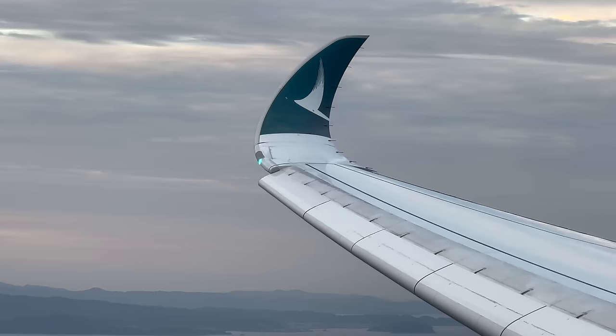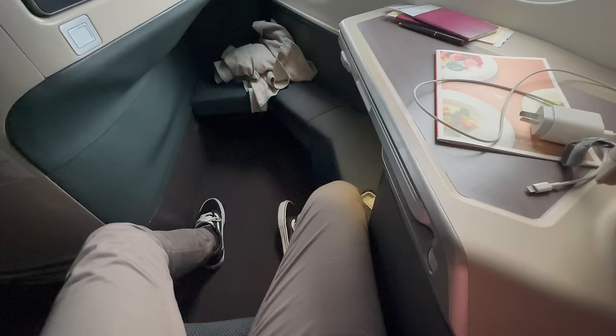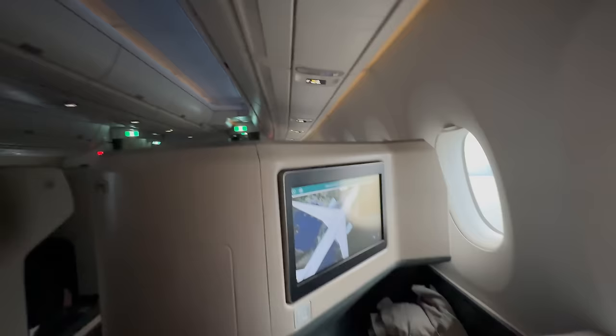The cabin crew on the first flight to Hong Kong weren't as proactive as on the flight to Osaka and also my inbound flight from Hong Kong to Sydney. They were super busy and probably understaffed, so I completely understand. Nonetheless, they ticked all the boxes, service was amazing.